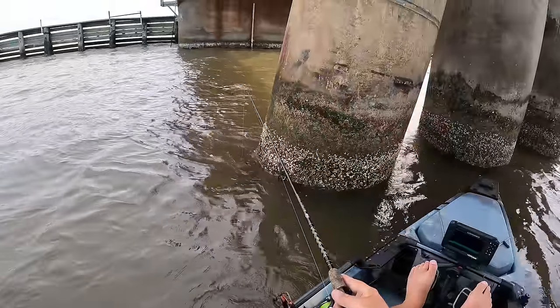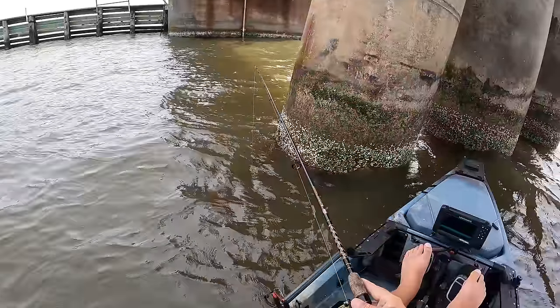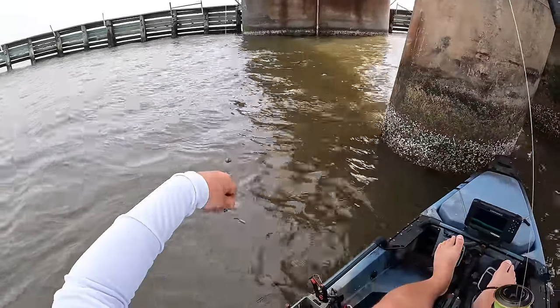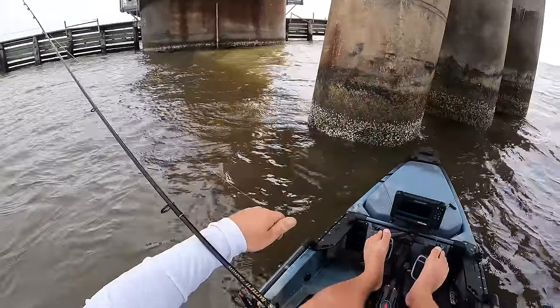Oh, we're on. Unless that was the side of the piling. Yeah, that's a fish. We just had a sheep's head bite it. 100% that was a bite.